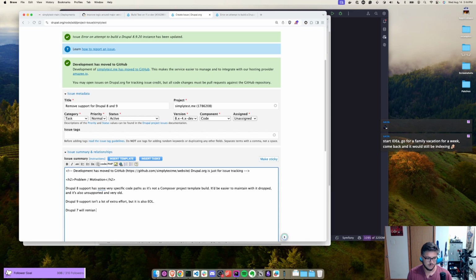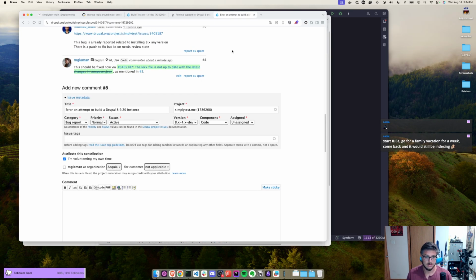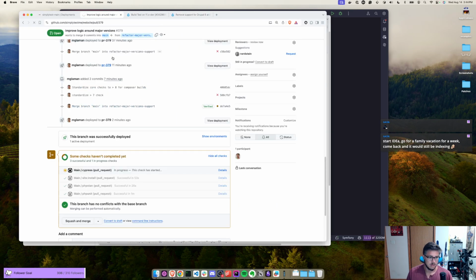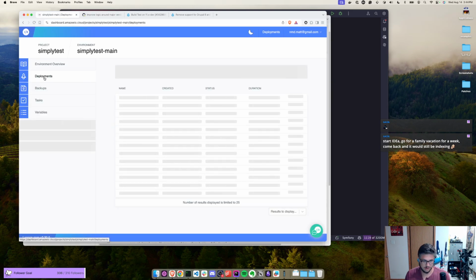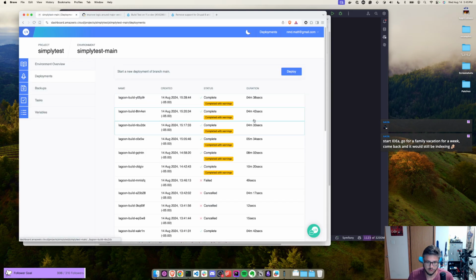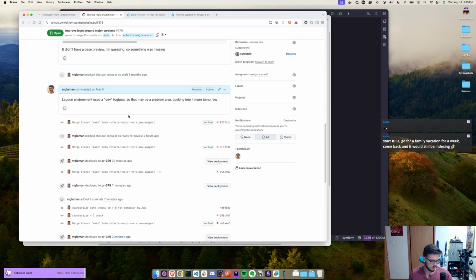Drupal 7 will remain since it is not EOL. And I will try to get some feedback on that from folks. And then I'll merge this. And maybe there'll be enough time to see the build and verify. If builds are only taking 4 minutes, I'm hoping that can be pretty quick, since it's only building the PHP code and the theme's not modified. That it will just work.